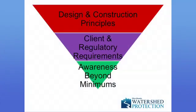So, but awareness beyond minimums, I'll explore that a little bit further about what I mean. But sometimes it's not always apparent what those minimums are, and that's where the difficulty is, because if you're a designer, or even if you're in charge of getting a project done from A to Z, public or private, you got schedules, you got budgets. You can't spend all day dreaming, golly, I wonder what if. So there has to be some discipline incorporated into that line of thinking.